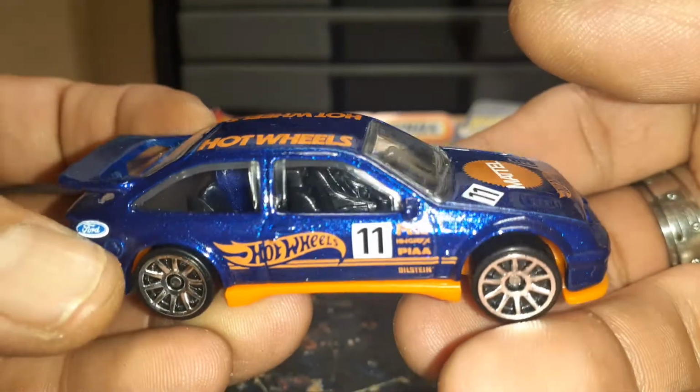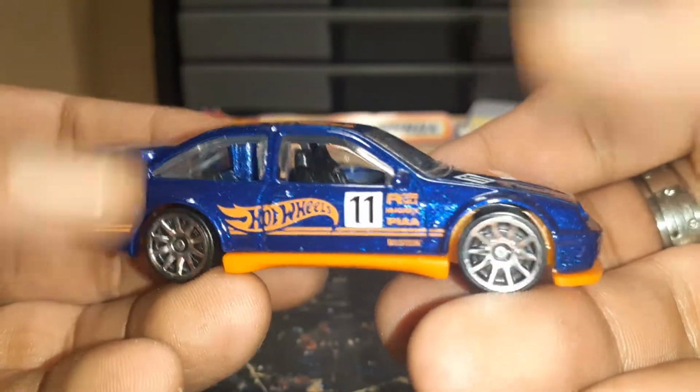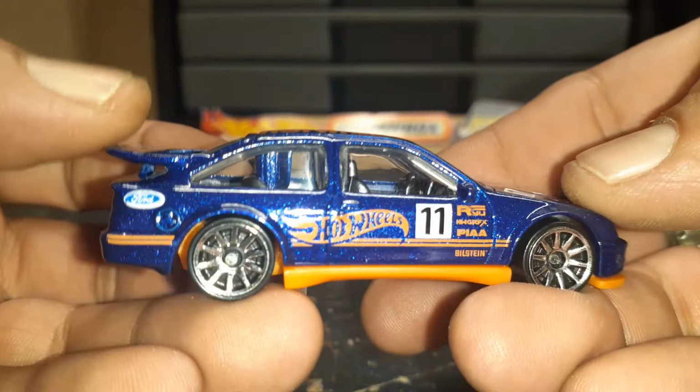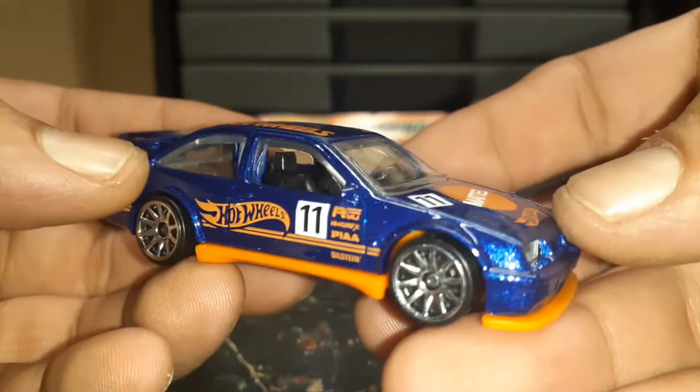the, what do you call it? I guess the European version of the Ford Sierra Cosworth. Because this wing stood out to me, and I remember it was an 89 Merkur XR4Ti or something, I believe. But anyway, how cool.